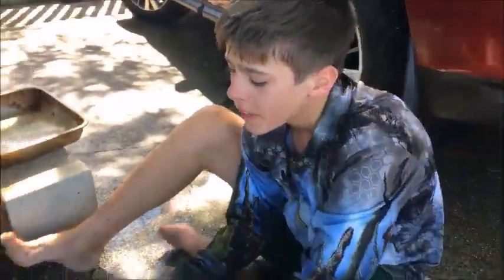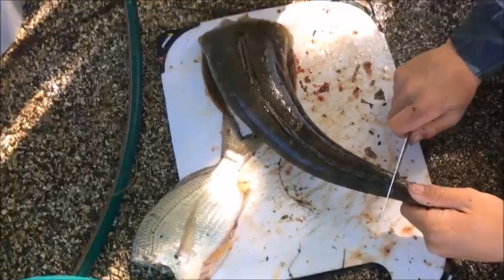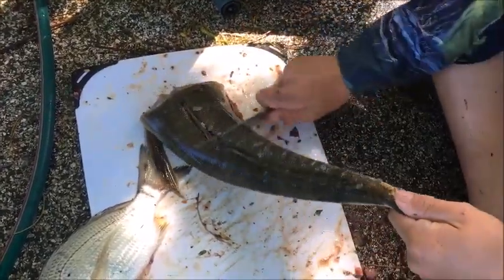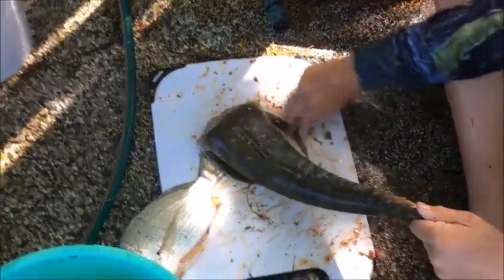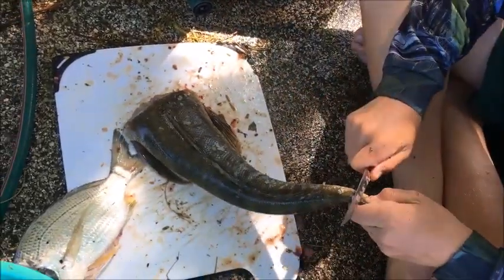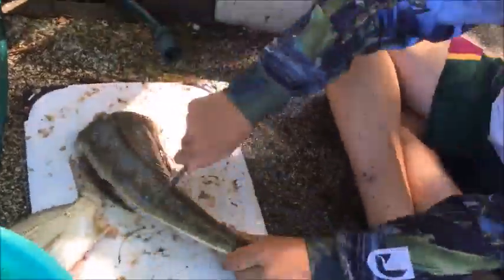Alright guys, we're back at home, and now we've taken all the guts out and taken the heads off, so now we're just going to scale them. Just going to go away from you, just like that, with a sharp knife, hold the tail, and rub it against the skin, and you should see these scales popping off. So there you go, do that to both sides. Here's a time lapse. Now we're gonna scale the bream.